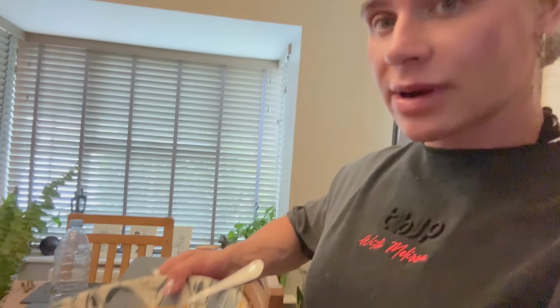So pre-workout meal is 80 grams of rice with 125 grams of cod and 50 grams of veggies, 100 grams of pineapple, and because it's leg day, we also have a rice cake and a little bit of honey. That is my pre-workout meal, ready for big legs.